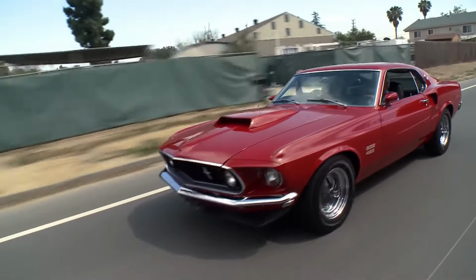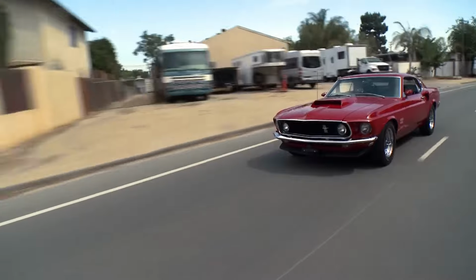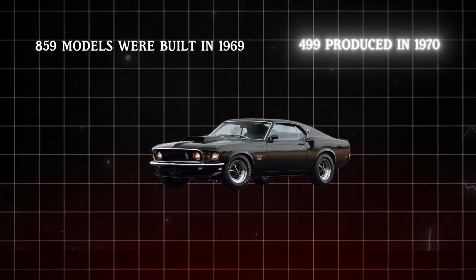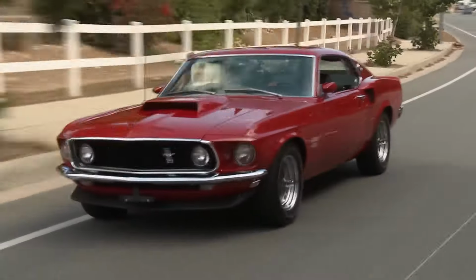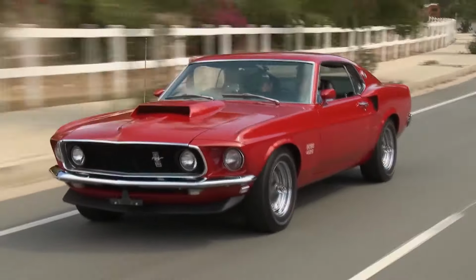What makes the Boss 429 so special is how it combines brute force with a touch of rarity. Only 859 models were built in 1969, with an additional 499 produced in 1970, making it one of the most exclusive Mustangs ever made. This limited production has made it a sought-after collector's item, with prices skyrocketing in recent years as enthusiasts recognize its place in Mustang lore.